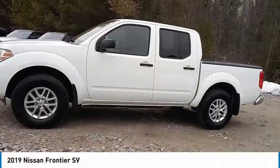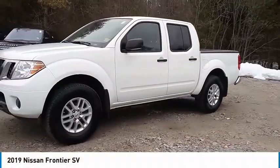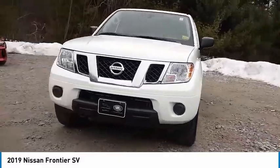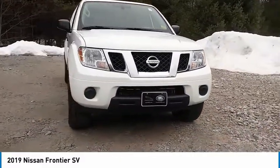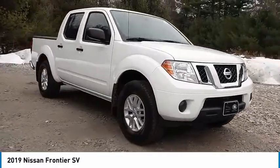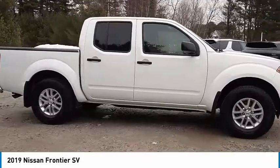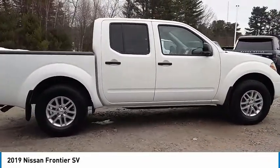Come test drive the 2019 Frontier. The Nissan Frontier offers a full-length, fully boxed frame for strength, serious off-road capabilities, and a 5-star rating for side impact crash safety. The Frontier's interior comforts include cab versatility, under-seat storage, and seating for 5.